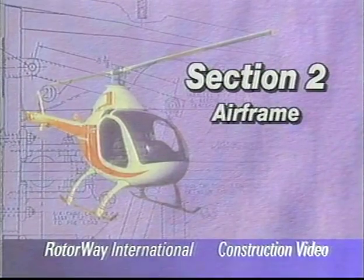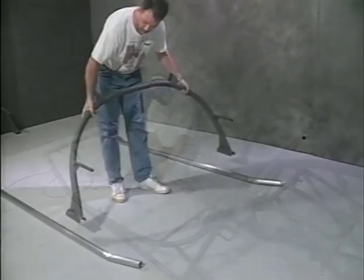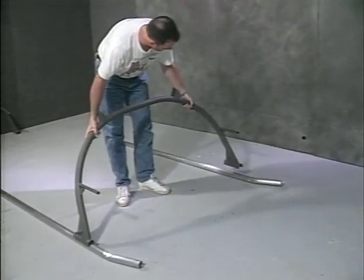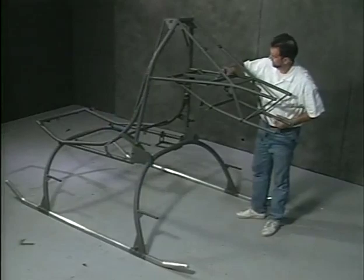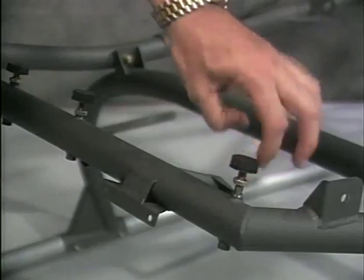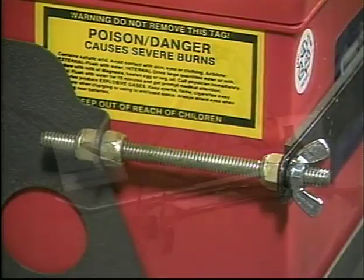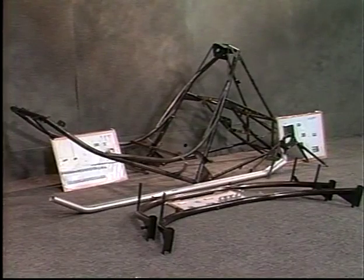This section will instruct the builder to drill and cut the bushings in the airframe to the correct size, mount the landing gear to the skids, level the airframe on the landing gear, mount the airframe to the landing gear, tap and install body support pads, and fabricate the battery strap. Locate the following components.